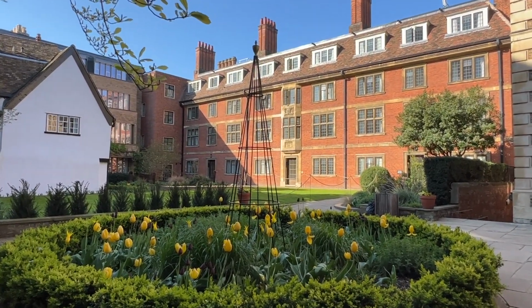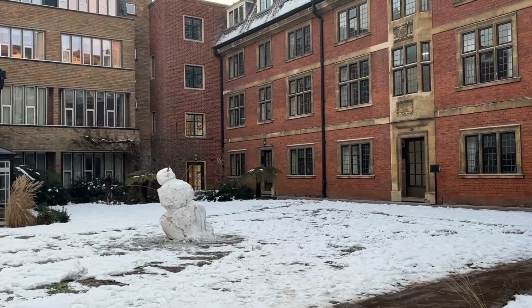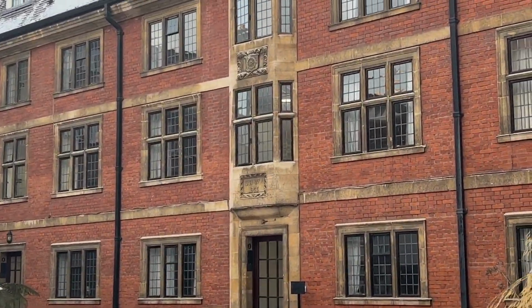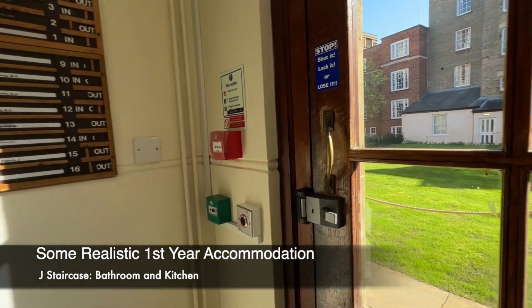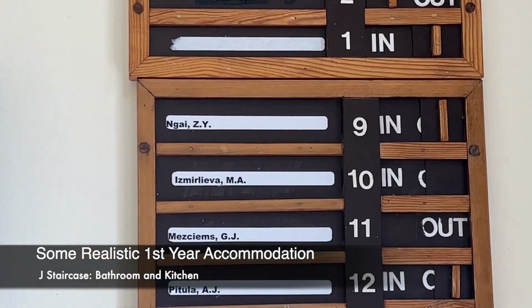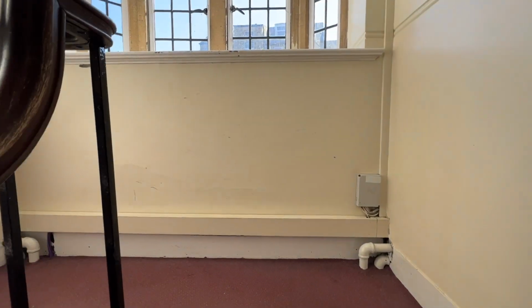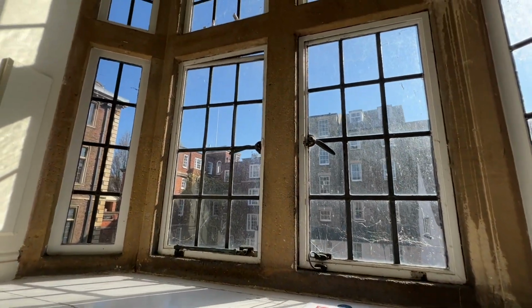And here on this staircase, I don't know if you can see, this is actually where I used to live back in first year, and I'm very excited to show you what it looks like. So they haven't actually taken down our names, and it's been 3 years, so I don't know, they should kind of get on that. But anyway, this is what it looks like when you go upstairs.